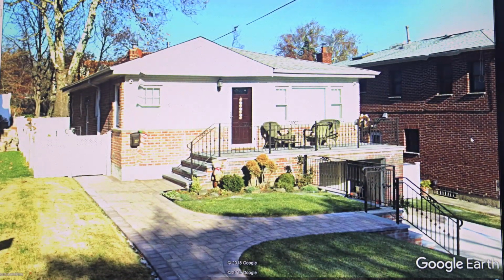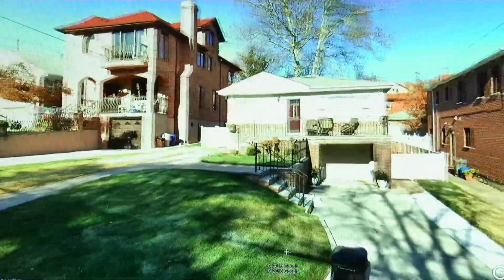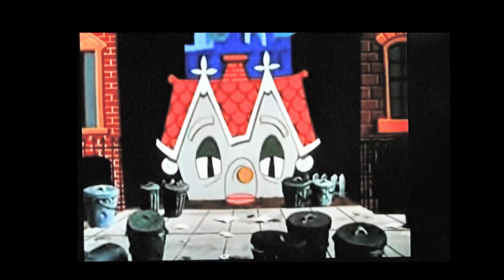Here's the house from the front. The house on the left and the house on the right were essentially the same design. There's our blue Dodge. Notice the house there. That's essentially the same as ours. Look at that huge thing on the left. And on the right, it looks like some kind of Fort Knox or something. Over the years, there's been major modifications made to both. Just like the little house. That's progress for you.